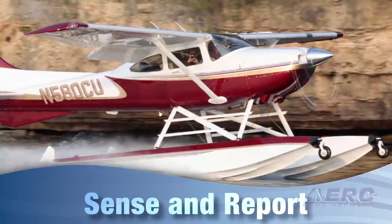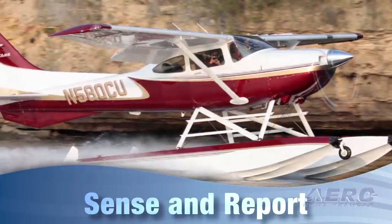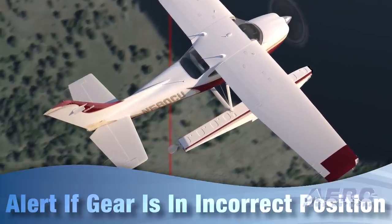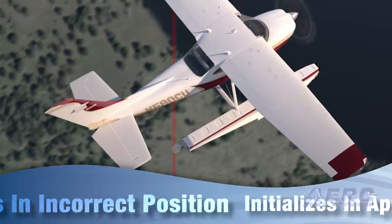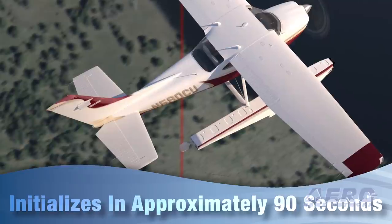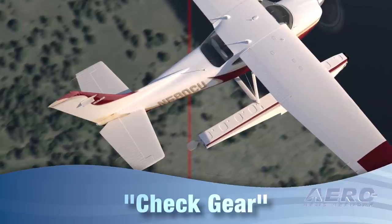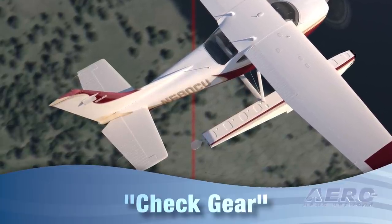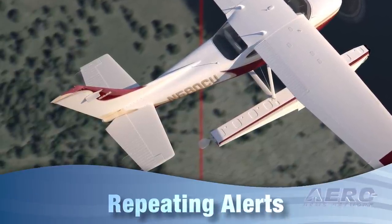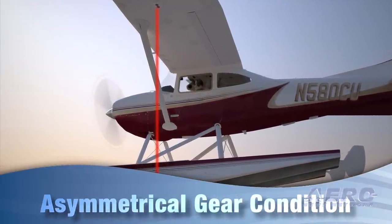In contrast, the Laser Gear Advisory is able to sense and report if the aircraft is above solid land or above water, utilizing laser technology, and only issues an alert if the gear is in the incorrect position for the detected surface. Upon turning the master switch on, the Laser Gear Advisory will initialize in approximately 90 seconds. After takeoff from a runway, if the landing gear is left extended, the system will remind the pilot, check gear, above a threshold airspeed. The alert will repeat until the gear is retracted and the illuminated switch is pressed. A check gear alert is also given if an asymmetrical gear condition is sensed.